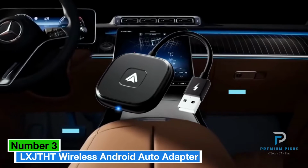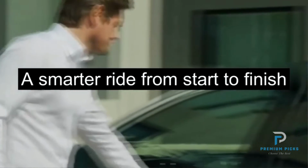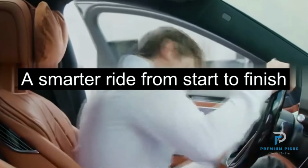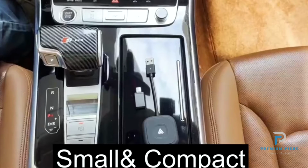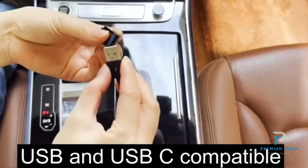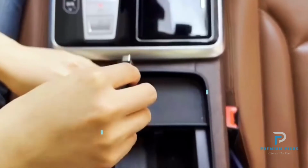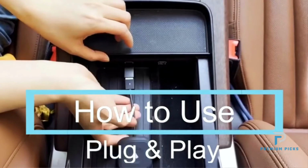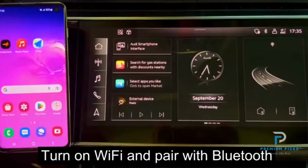Number 3. LXJTHT Wireless Android Auto Adapter. Experience the future of in-car entertainment with the LXJTHT Wireless Android Auto Adapter, the latest 2025 upgrade designed to eliminate messy wires and enhance your driving convenience. Simply plug and play into your car's USB or Type-C port, connect via Bluetooth and 5.8 GHz Wi-Fi, and enjoy a fast, stable, and hassle-free Android Auto experience.